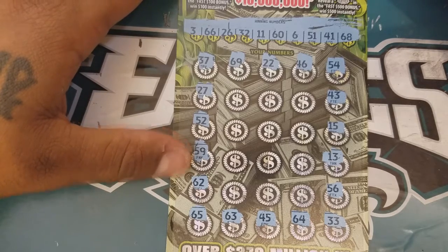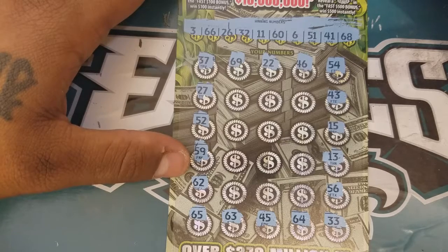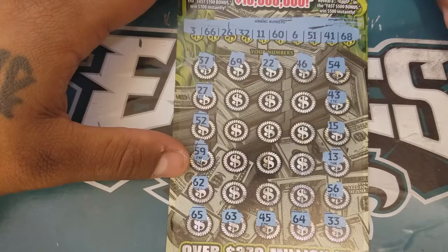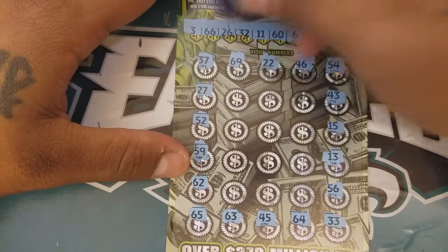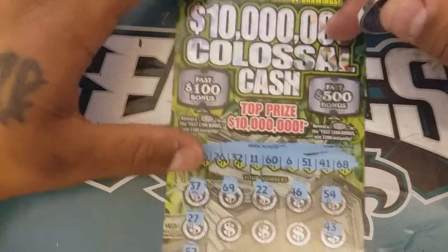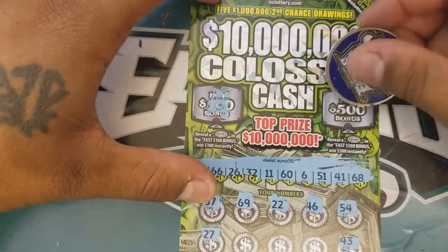66, 26. No and no. 32, 11. No. 60 and 6. No. No. 51, 41. No. And 68. I believe that is a 9. Alright. Quick bonus section. Don't even know why they are on the ticket. Whatever, it happens.